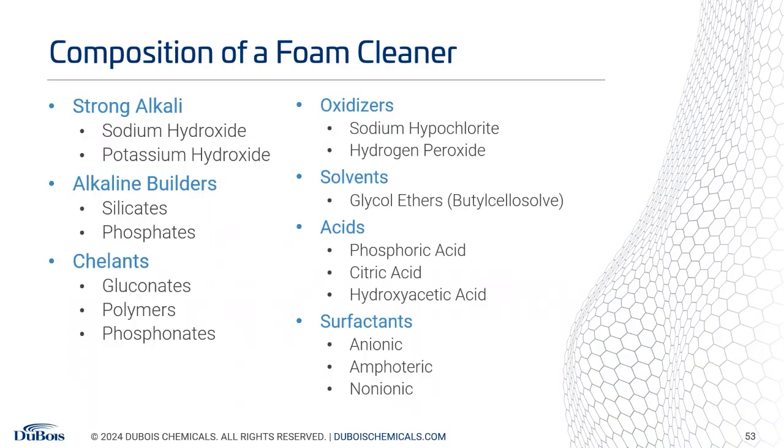So typical compositions of foam cleaners are going to have things like strong alkali, sodium hydroxide, potassium hydroxide. They're very good at displacing soils from the surface. Alkaline builders, silicates and phosphates, to name a few, to provide metal safety or water hardness conditioning or buffered alkalinity. And then chelants, gluconates, polymers, phosphonates, EDTA. These are things that are in these formulations to accommodate the different water hardnesses that you'll encounter.